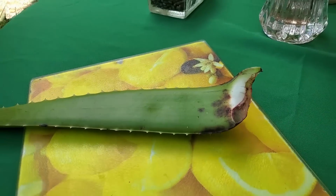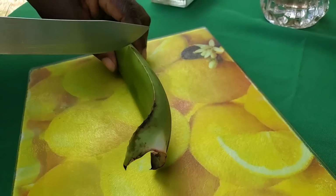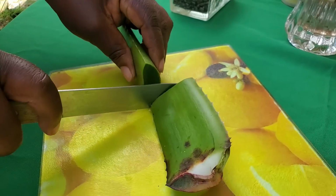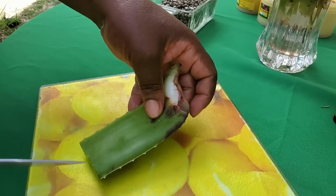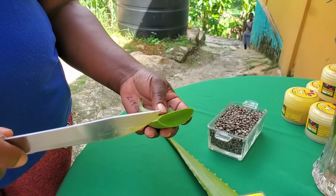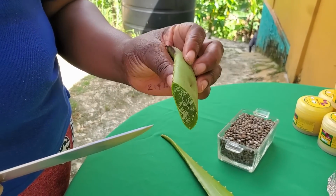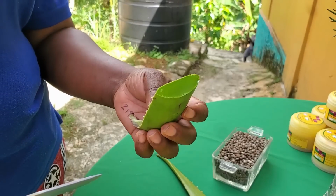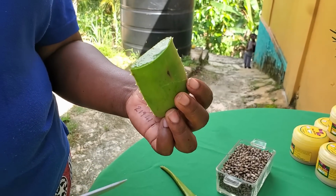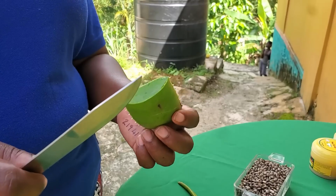Yes. All right, so let's cut it now and show my viewers what it looks like on the inside. So we are cutting the aloe vera. How does it feel, though, for somebody who doesn't have any idea? It feels slimy. From the outside, the skin is smooth, but when you cut it, the inside is slimy.